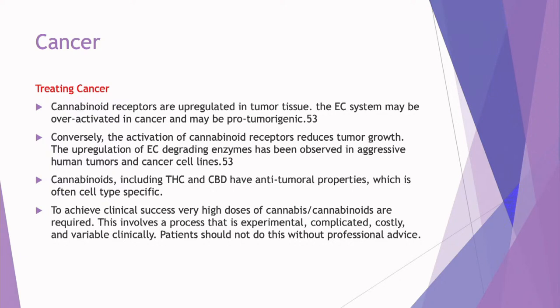Clinically, we use maybe 5 to 25 milligrams as a dose of cannabinoids in our cannabis, so this is way up there. And I personally have treated many cancer patients as an anti-cancer therapy, but I would not recommend that anybody do that nor encourage it unless you're really proficient at this and a lot of conditions are met with your patient. It's very expensive and it's very complex. Please don't do it.